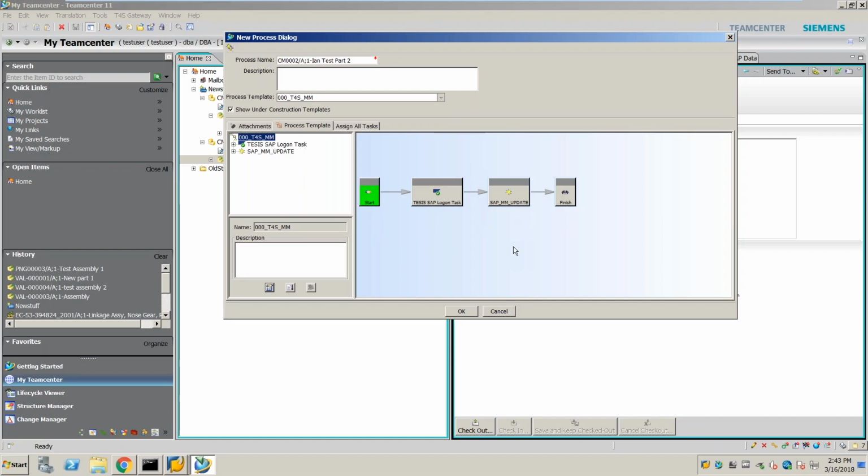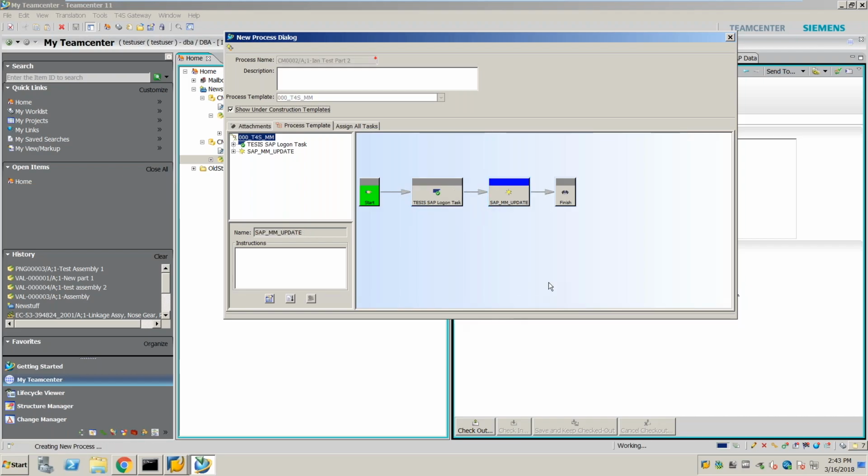When we do that, there's basically 2 workflow steps that we do. The first one here, we check that SAP is available. We've learned from experience, if SAP is down, we can't transfer items to it. So before we begin the workflow and the transfer, we just check that SAP is online. And then the second step, just click OK, is to actually transfer this part to SAP.